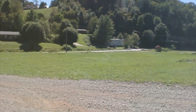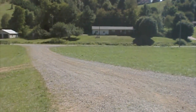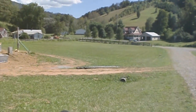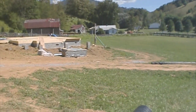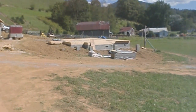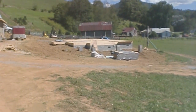And this is the driveway up to the house. And coming across the driveway, here's our front yard. And then here's the corner of the house where the house is going to sit. It's under construction. The foundation is just up. The floor joists are in, and they're just starting to put plywood down on the subfloor.